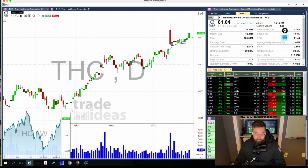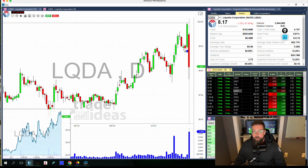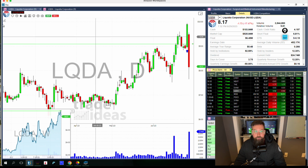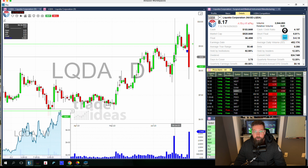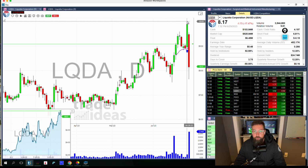I was able to get some, even though I was almost full on positions, just because I don't hide anything. This LQDA, right? So I talked about this yesterday. The simple idea was we had this massive volume spike on this candle right here, or you can see this big push that happened. It was a great trade.